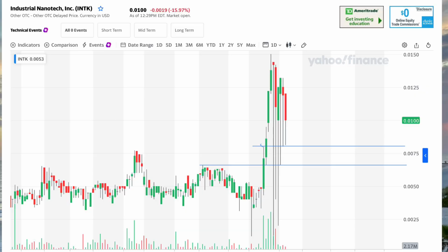Here's the 6-month, 1-day candlestick chart for INTK stock or Industrial Nanotech stock. INTK stock has been throwing some big bottom tails, but recently it's been bouncing off the level of 0.0079 and trying to hold that as support. However, if it does fall through 0.0079, we could see it bounce off 0.0066, which would be the previous level of resistance that may hold as support.